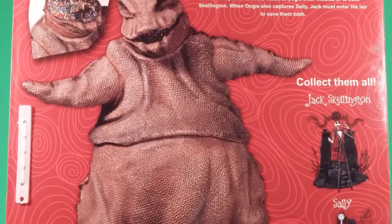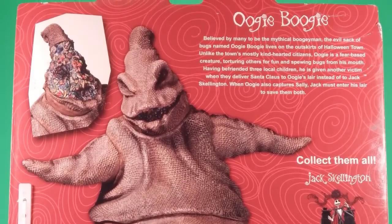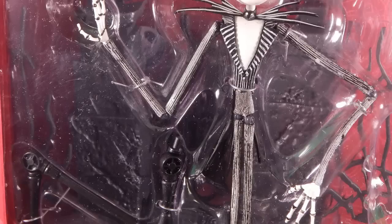Now, initial thoughts, right in the package, as I was standing in Hastings, I was looking at them. The joints in Jack's arms and legs look kind of small. I'm kind of worried when I get them out of the package, so I'm going to be careful. There's nothing worse than opening a package and then the figure breaking right after opening them. So, gonna have to be careful with that.